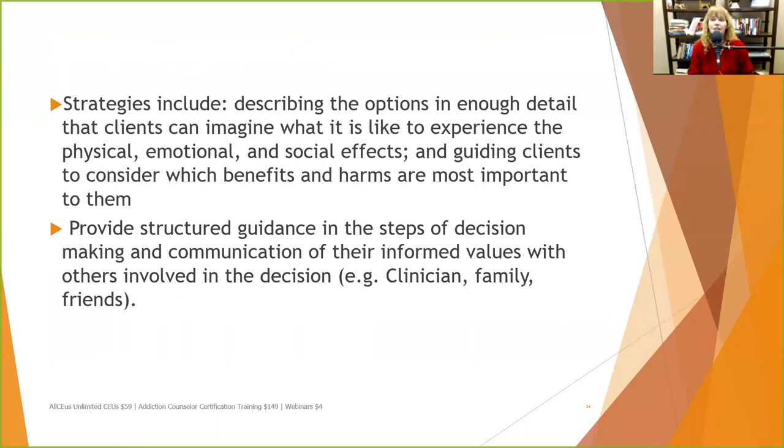Other strategies we can use include describing options in enough detail that clients can imagine what it's like to experience that treatment. So if we're referring to acupuncture, we want to help them understand what that might be like, because some people think acupuncture and they're like, oh, no. And other people are like, cool, let's try it. But we want to be able to explain to them what it might be like. And the cool thing with digital technology now is a lot of times you can have a video from a practitioner that shows them what a typical session in acupuncture looks like and answers some common questions.